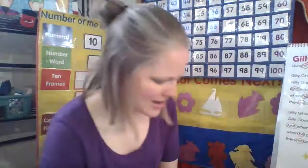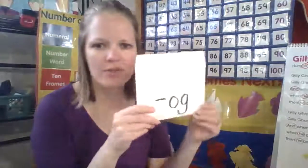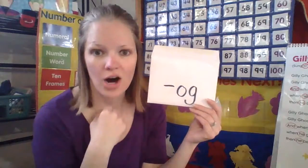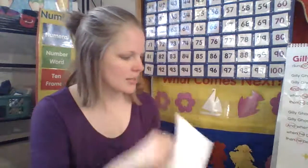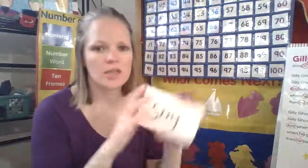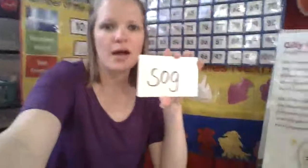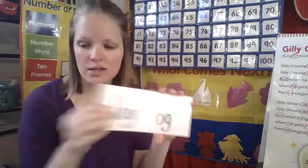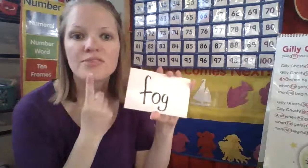All right, now we're going to practice sounding out some words. I brought some word families home. Here's my envelope. This word family is og, O-G. Okay? So we're going to practice sounding out all my words in the og family. I have s-og. Sog. I have l-og. Log. Let's chin tap them.